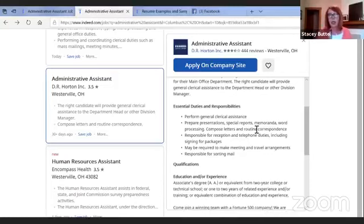Here's where you get down to the meat of what they are looking for. Some have a lot of duties and responsibilities listed. Others have 5 or 6. So this one has a little less than what I've seen in the past, but whatever. This is where you need to pay attention. This is where you're going to find those key words to make sure that you have what they're looking for in your resume. So let's look through these.